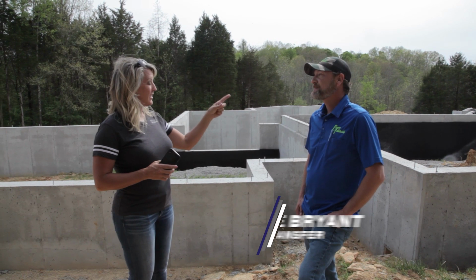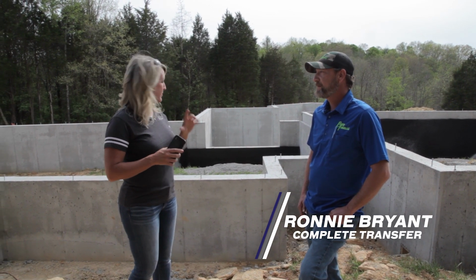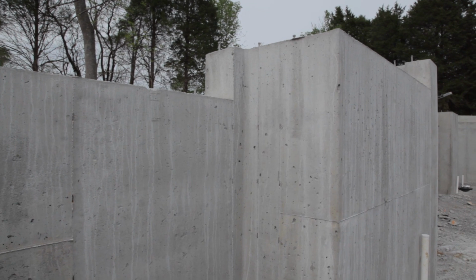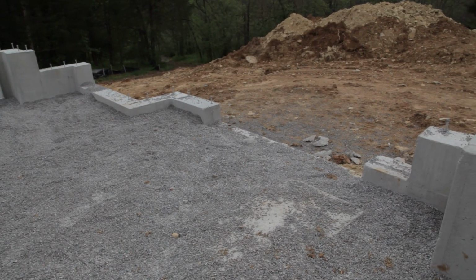So the slinger truck's on their way? It's on its way, should be here shortly. Okay, awesome, I appreciate it. So you've already filled the basement with rock? We've got the aggregate in the basement. We started that before the walls. Now that you've got this poured, and we apparently have a crawl space here, we need to get some rock in there for you.